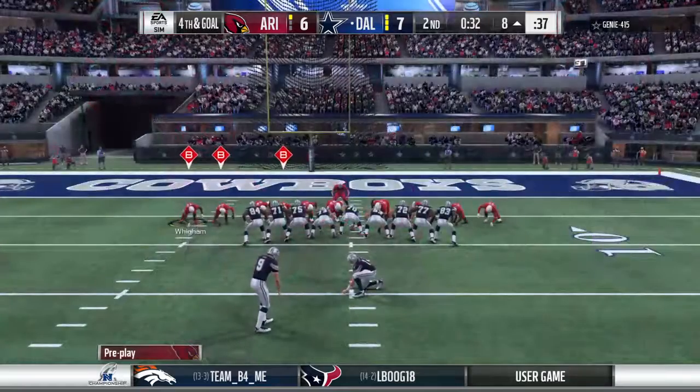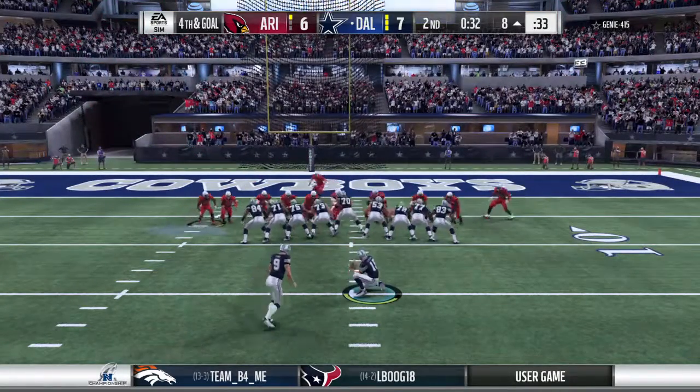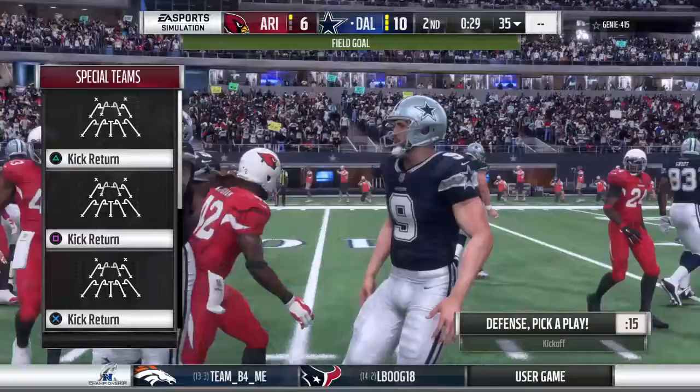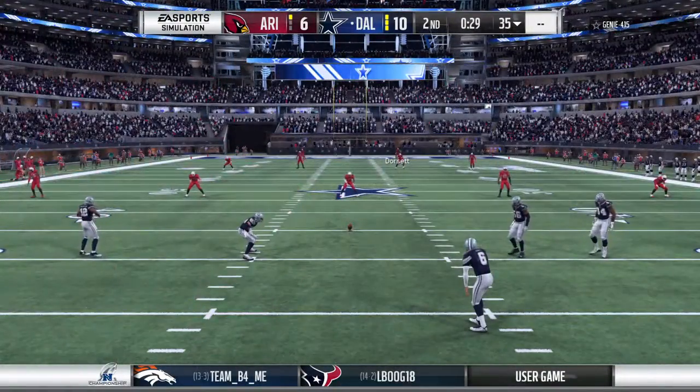Let's give this defense some credit now. They let the guys get downfield, but when push came to shove, they stood their ground. Now they'll likely force a field goal attempt. And the 12-year veteran knocks it right through. And they bump the lead up to 4 now at 10-6.